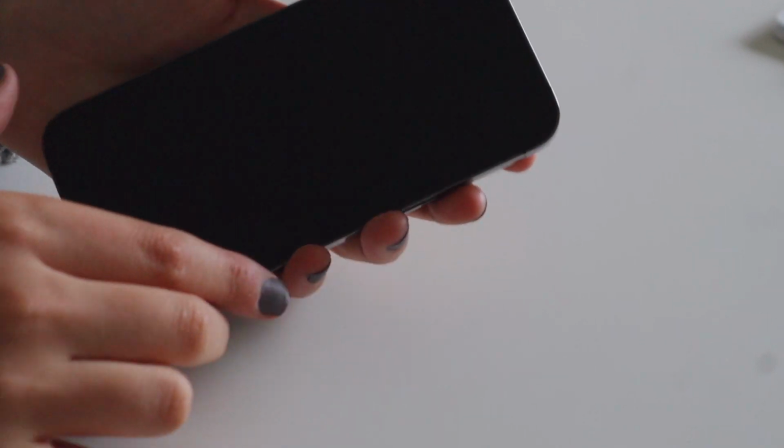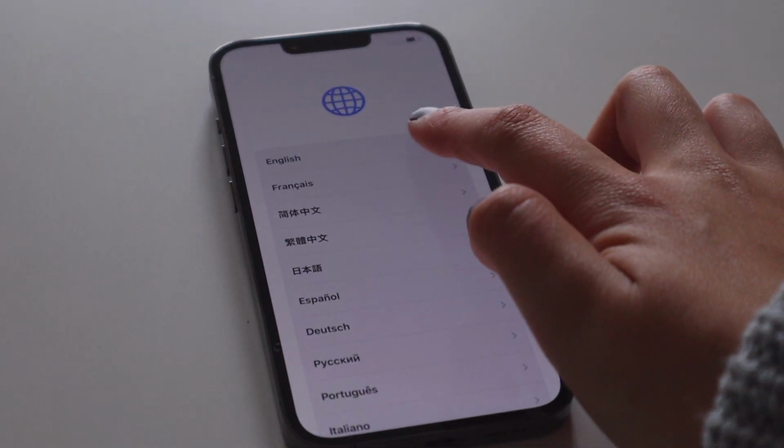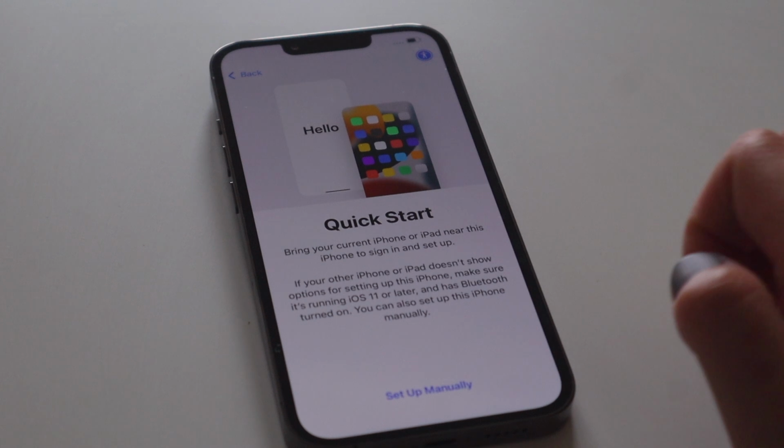I don't even know what to do first. Turn it on. I'm so nervous. Why am I so nervous? Where's the home button? Guys, SOS, I don't know how to turn this on. It's turning on. How cute the font is on this phone. Okay. I'm gonna swipe up. I'm gonna press English, Canada, quick start.